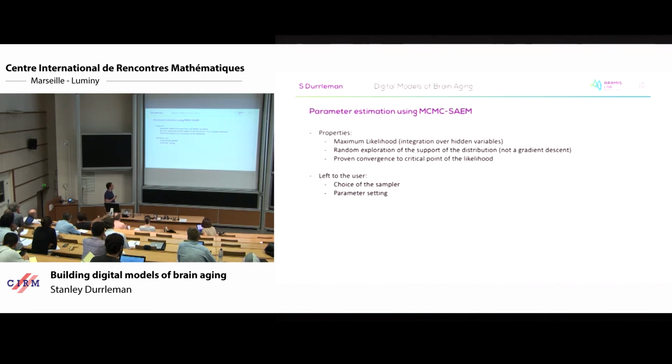The take-home message is that this algorithm allows, first, a real maximum likelihood optimization where you really integrate over the hidden variables. And I think that really stabilizes the whole optimization. You have a random exploration of the support of the distribution, so it's not like a gradient descent where we always go straight in the direction where you can optimize your cost function. But you explore the neighborhood, which is also a key factor for stabilizing optimization.